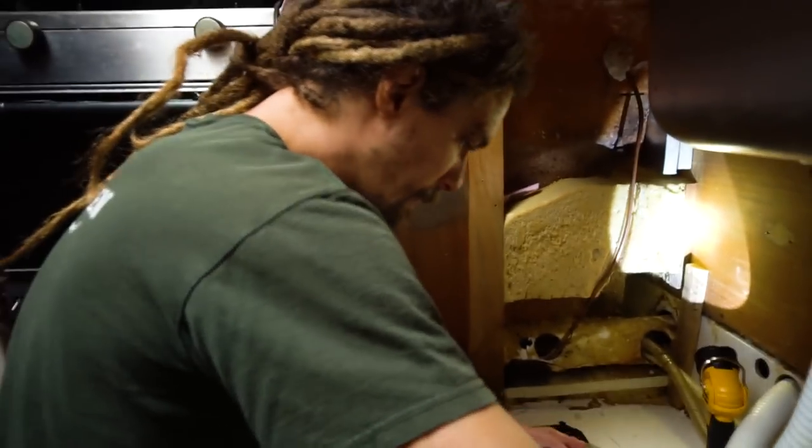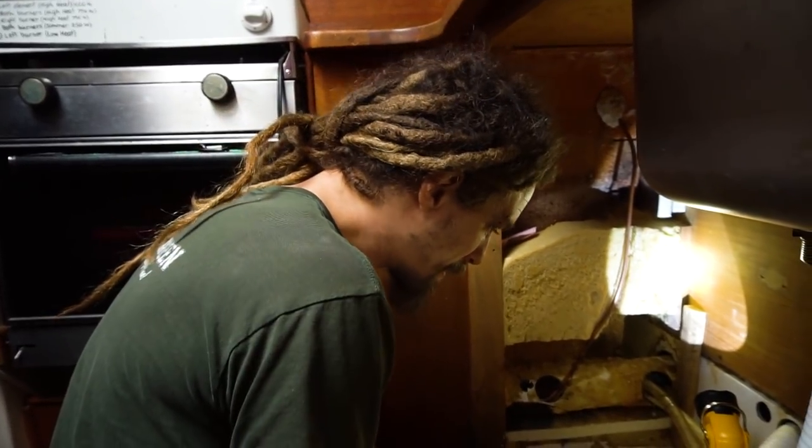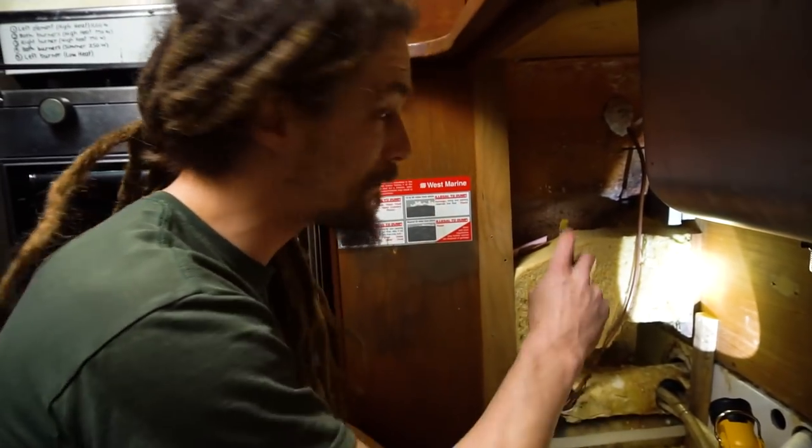How's it going? Good. Just cutting little pieces of foam to fit under the fridge here. Really excited for the way things have turned out because we did a little test with just what we put inside, which is basically 2 inches.